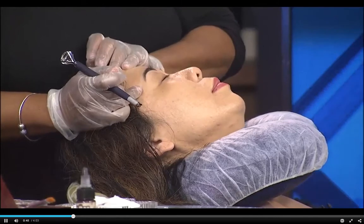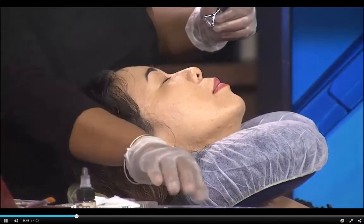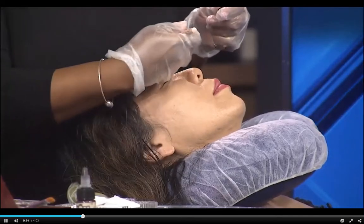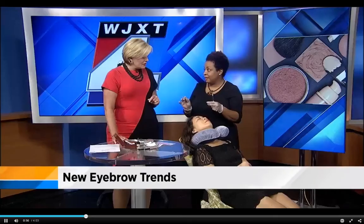Yeah, it looks really good. And you can actually just take a concealer pencil, draw a line underneath, and blend it into the brows. It looks just like she has on makeup.